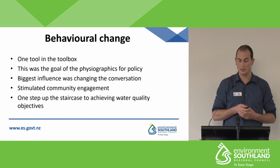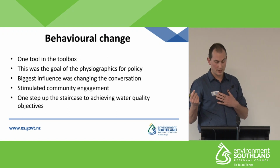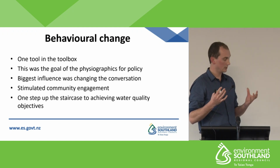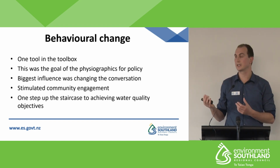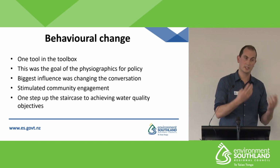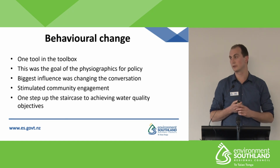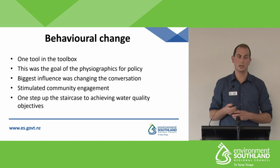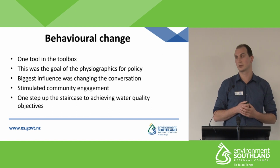significantly engaged. And my last point there is that it's just one step up the staircase to achieving water quality objectives. So again, they're not going to do that on their own, but they've generated a huge amount of engagement, which really helps us along the next steps to limit setting or to achieving the ultimate goal of improving water quality for Southland as a whole. And it makes that far more likely to succeed with everyone involved in the process.